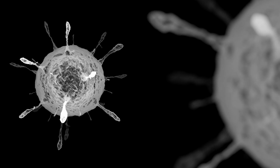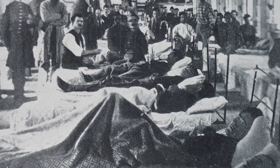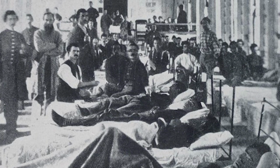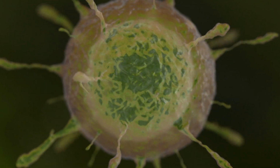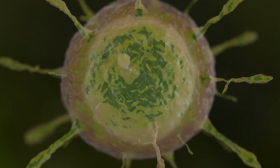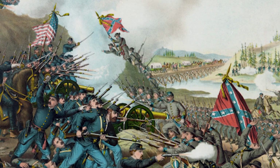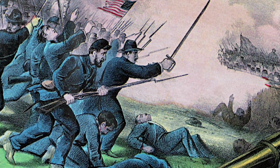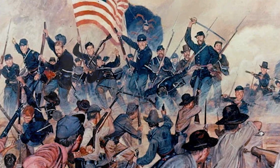Disease spread throughout the camp, and some of the men died. Pneumonia, smallpox, measles, malaria, dysentery, typhoid fever, they were all common illnesses in the Civil War camps. Disease would be by far the number one killer during the Civil War. The men trained here were sent to battlefields in the eastern and western theaters. Between 20 to 40,000 troops went through Camp Douglas and then off to fight across America.